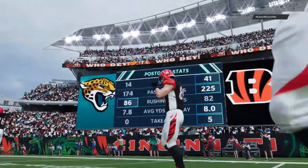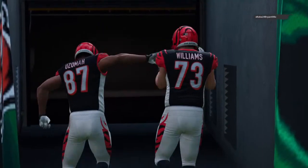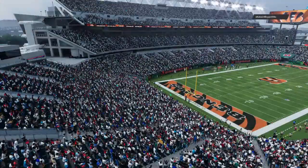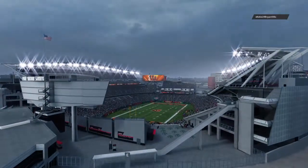So for the Bengals, it'll be a .500 start as the win gets them back to 2-2. And they'll hit the road next week to take on the Baltimore Ravens. Meanwhile, for the Jaguars, they'll sink now to 0-4. And they'll look to regroup next week as they head to Houston to take on the Texans.